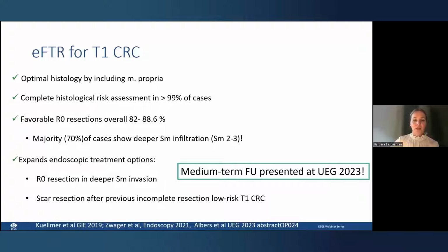But of course, for these scar resections, we still have no prospective data on whether it's safe or not. So we should still consider it an experimental approach.